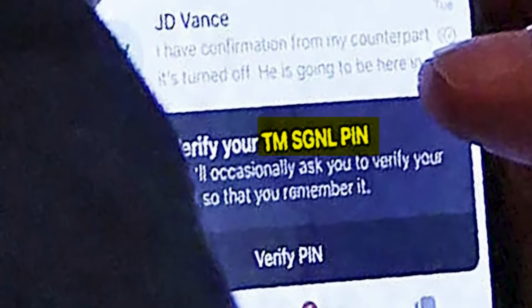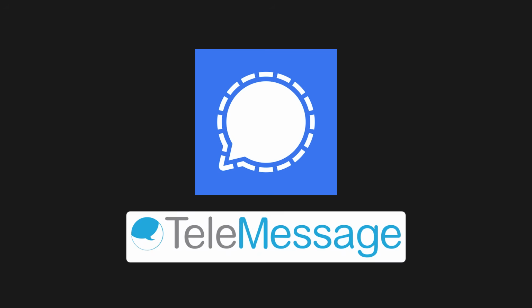But first, last week a journalist snapped a sneaky photo of the US National Security Advisor Mike Waltz using his phone. You can just about make out a prompt asking for his TM Signal PIN. This reveals that he, along with other high-ranking people in the US government, are using an unofficial version of Signal made by the Israeli company Telemessage.